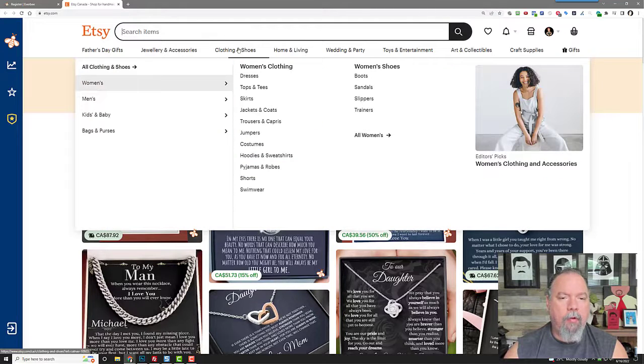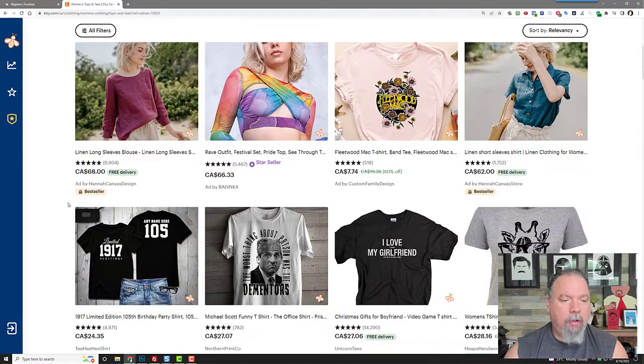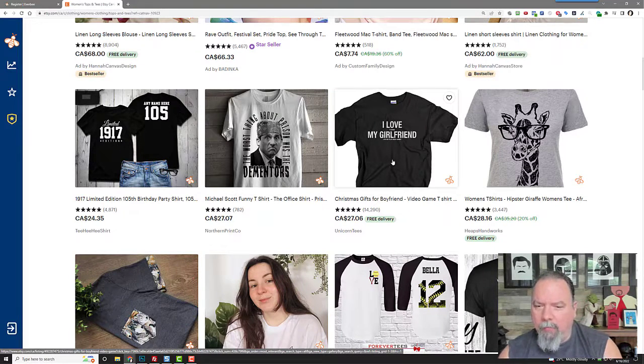So let's just go to clothing. Let's go to tops and tees, and women's tops and tees. And then I'll scroll down here a little bit. And all I'm looking for is shirts or stores that have like graphics on them. And then what I can do, if I find a store, like here's one. I love it when my girlfriend lets me play video games.